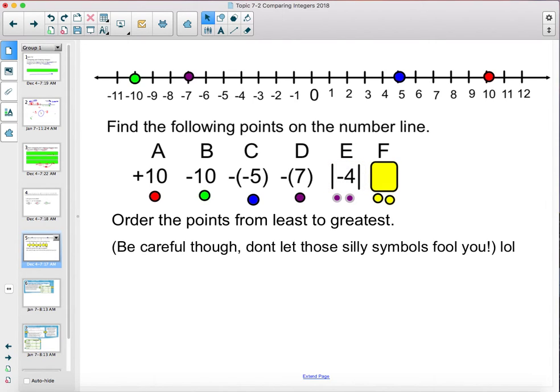Okay, the absolute value of negative 4. Ben, the absolute value of negative 4 is positive 4. Good. Nicely done. There we go. Ella.